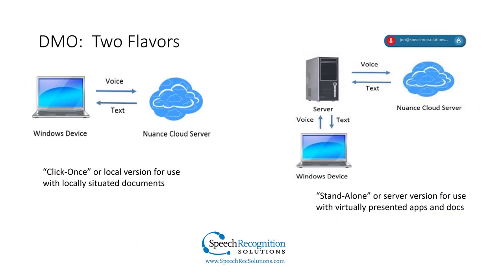Like all speech recognition products, Dragon Medical One works correctly when it can see the receiving document, by which we mean that the speech recognition application and the receiving document are on the same computer. This may create a challenge if some of the work you do is in documents on your local computer, while some documentation takes place in an EMR located on a distant server. Nuance has solved this by creating two versions of Dragon Medical One, a local version and a server version, and you can use either depending on your circumstances.